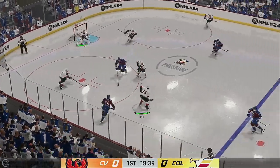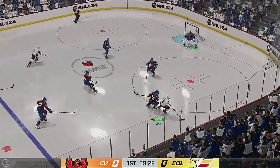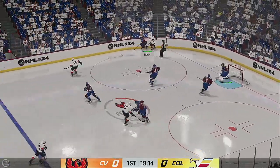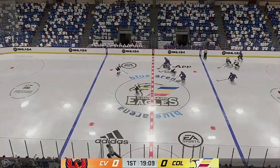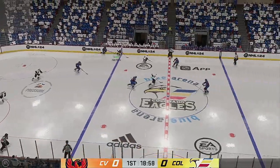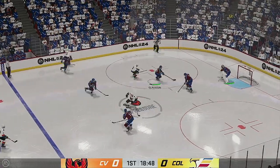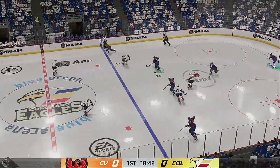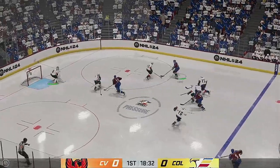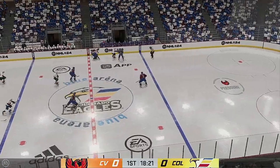Coachella Valley's looking to break out. Lynn's got it into offensive territory. Fires it on net. Makes the save. Colorado's got possession of the puck. The Eagles played along the boards. Inside the offensive end now down the left. The Eagles take possession in the defensive end. Along the side, here they come through the neutral zone. Swatted away with the stick in the defensive zone.